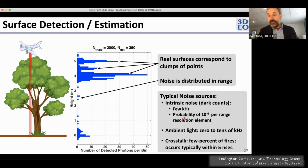We can also have ambient light. So those are real detection events where there actually was light. But in typical scenarios with the F numbers and the photon detection efficiencies and the spectral width of the filters that we use, that ambient light is 0 at night to maybe tens of kilohertz during the day. So important, but not a huge deal.